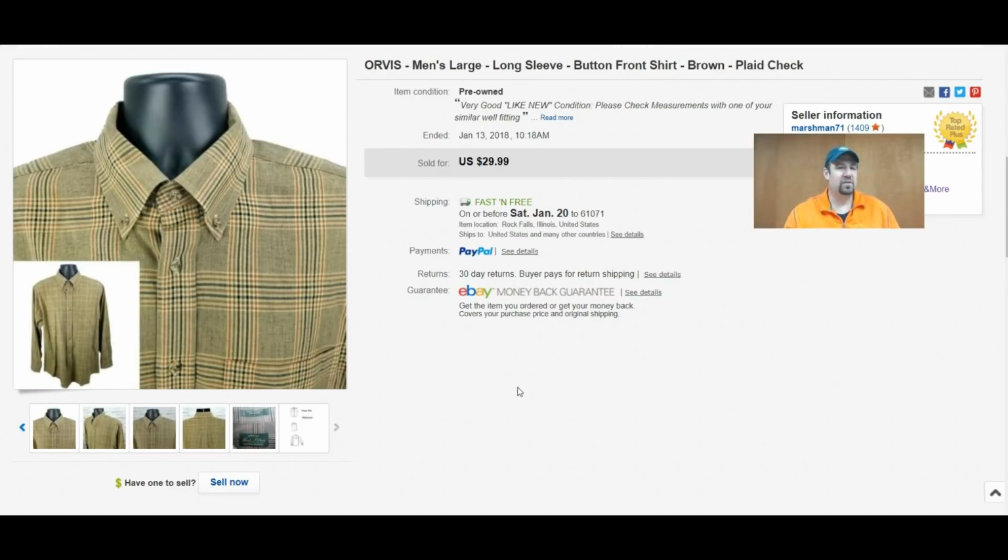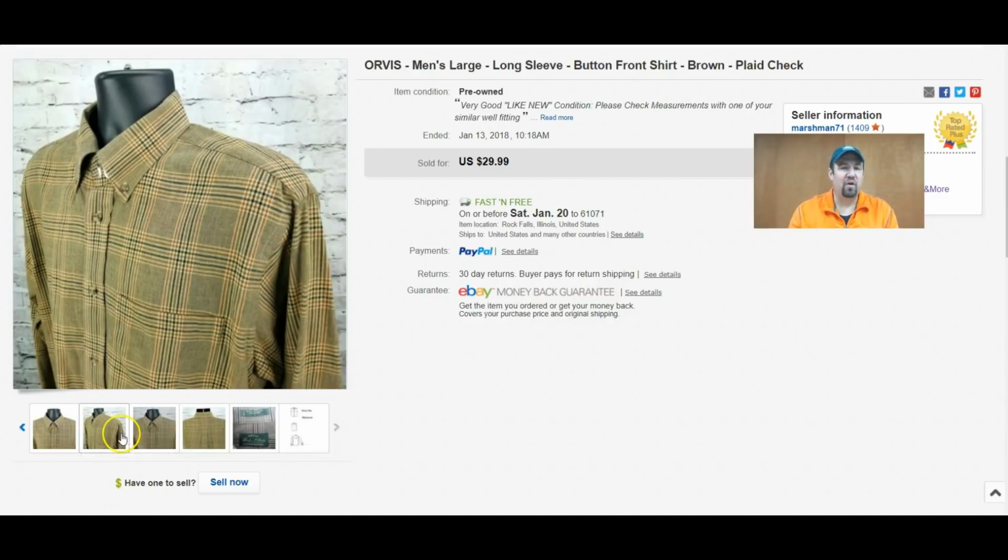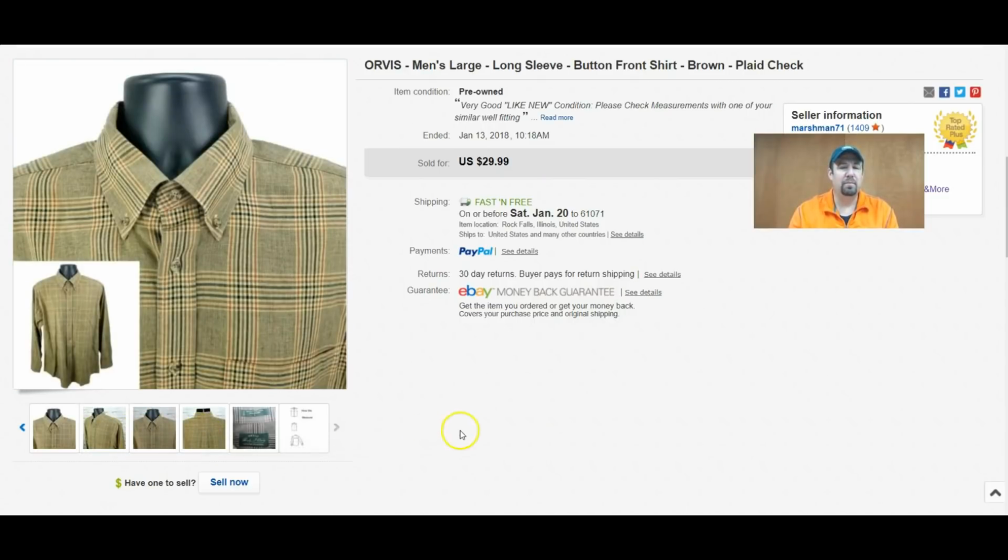So there's an Orvis button front shirt. The shirt here sold in 5 days. Just a really nice button front shirt. I don't find a lot of Orvis locally, but whenever I do find them, I always scoop them up because they usually tend to sell pretty quick for me.